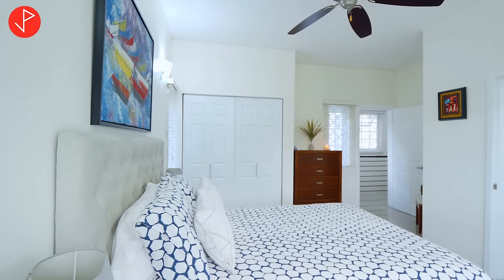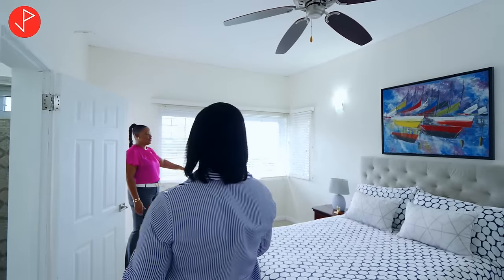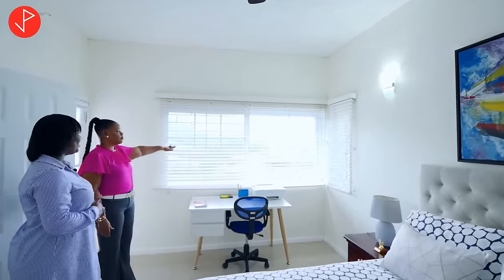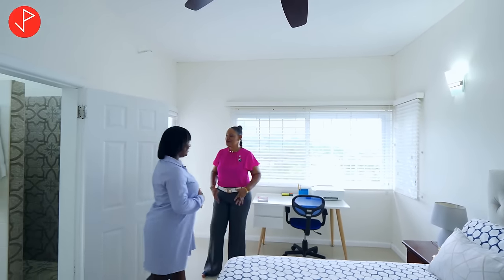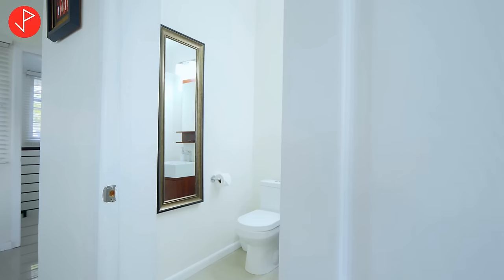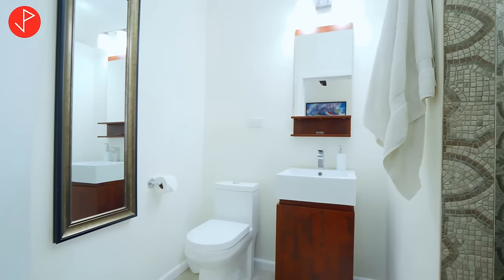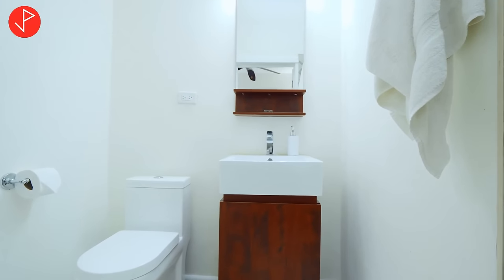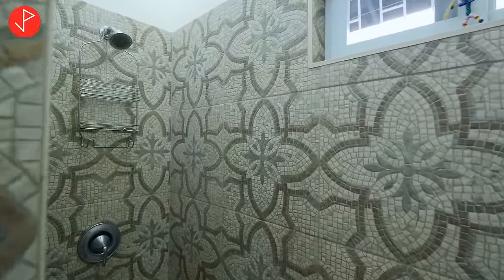But look at this view. Imagine sitting at your office and you have this picturesque view of the lush green mountains. Motivated to work. What could we say, right? So this also has an ensuite bathroom. And each bathroom has its own unique style. You notice the mosaic tiles? It gives that feel of, you know, a Mexico vibe.